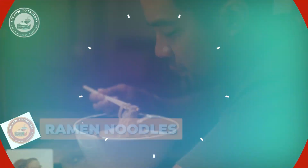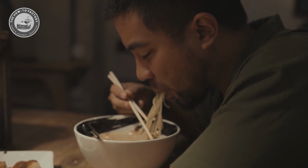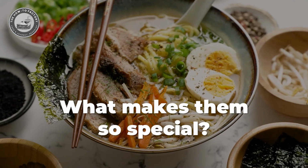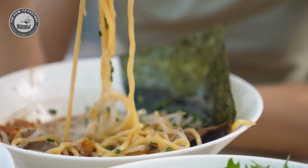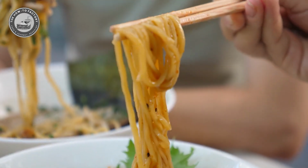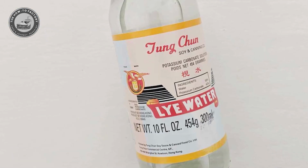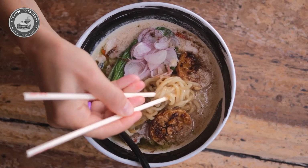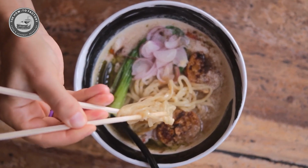Ramen noodles, springy, slurp-worthy, and irresistibly chewy. What makes them so special? It all comes down to their unique texture, achieved with a key ingredient called kansui. This alkaline mineral water gives ramen its signature bite and slightly yellow color, setting it apart from other noodles.